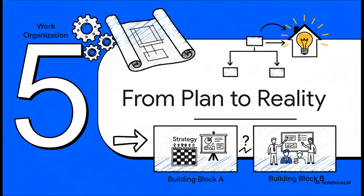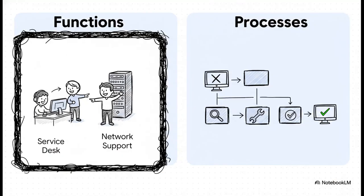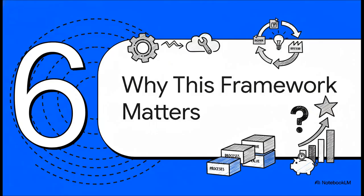Now, to really get how these strategies are put into practice, we need to quickly clarify two fundamental building blocks that ITIL uses to organize all the work. It's a simple distinction, but it's absolutely critical. So, on one side, you have functions. These are your teams, your groups of people, like the service desk or the network support team. They're the who. But on the other side, you have processes. These are the structured, step-by-step actions you take to achieve a specific goal, like the exact process for resolving a system outage. That's the how. And ITIL is really focused on defining and improving these processes, no matter which function or team is doing the work.